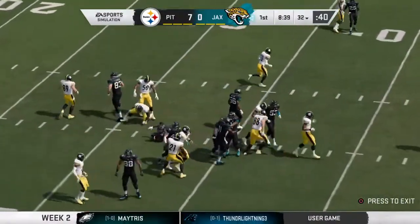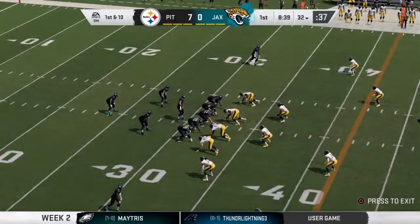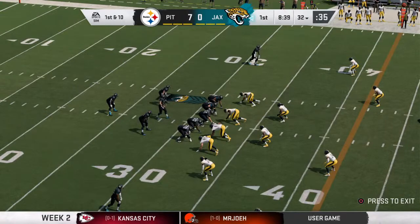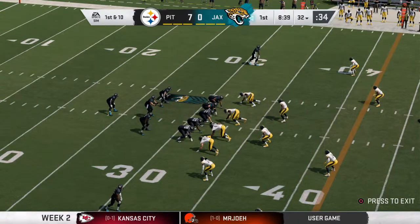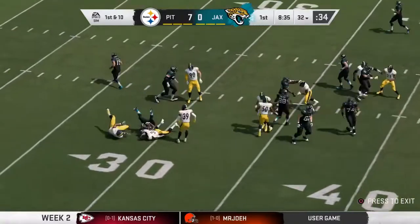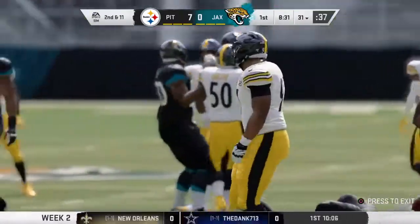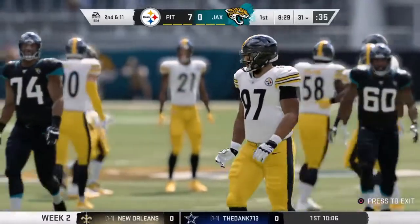Solid return, pretty good field position. They'll start at the 32-yard line. From the 32 now, here's 1st and 10. We got 4. Let's go. On the ground, this is Leonard Fournette. And he will lose yardage here to the 31-yard line. It's a loss of a yard there, and it's 2nd down.